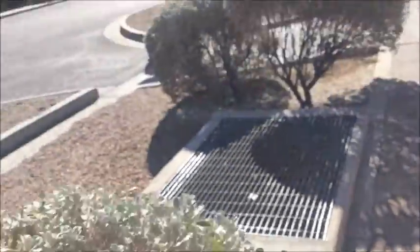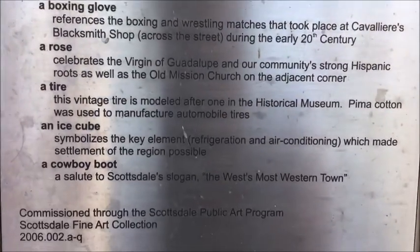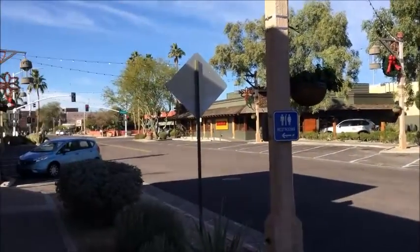Parking corral. Corral the cars. Whoa. That thing's pumping out a lot of air. I don't know why. They don't need air conditioning. So they got a lot of old art and an explanation. Well, those are some old fans making a lot of extra noise. Bathrooms right here, that's kind of nice. Restrooms.